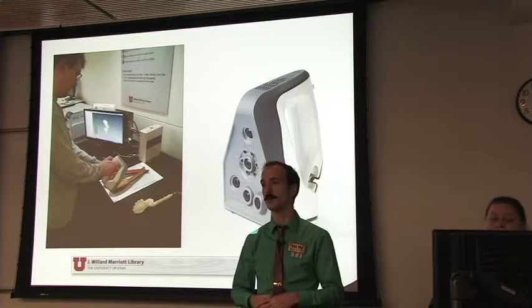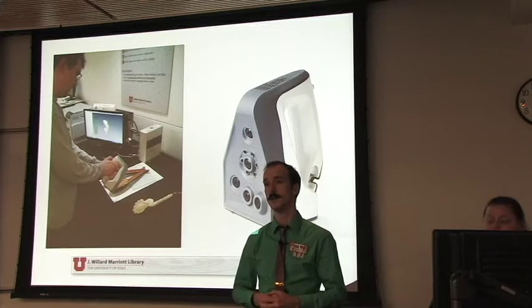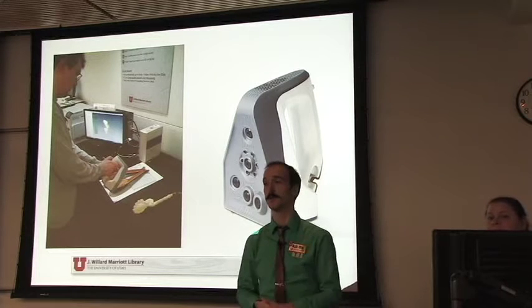So we're definitely working really closely with Student Computing Services. All of our 3D printing services run from the Student Computing Services desk, so we maintain these really strong partnerships. Also maintaining partnerships with the other libraries on campus, right?